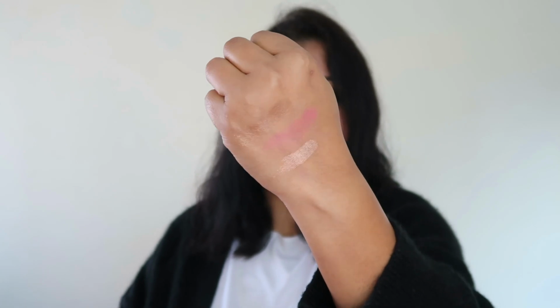Now this one in itself, I'll give you a quick demo. This looks absolutely fine in the pan. I'll give you a live swatch. Now frankly speaking, if you ask me, the formula has worn off. It has definitely not been performing the way it should, because in the pan itself it starts drying down. Isko open karke rakhne ki zarurat hi nahi hai. The shadows, I do feel they dry out faster compared to the face products.